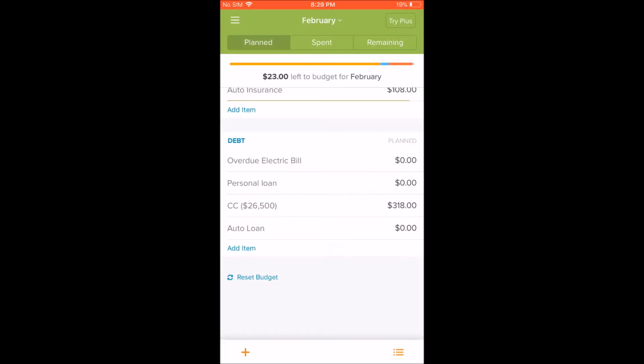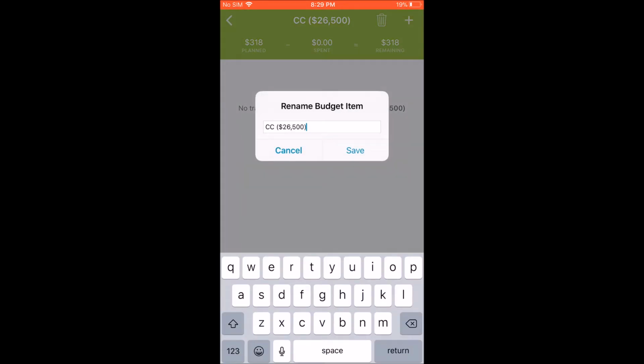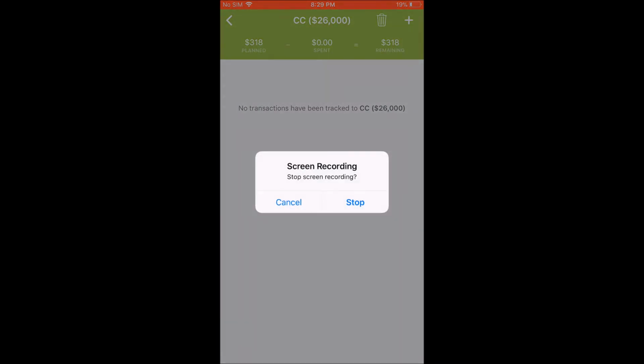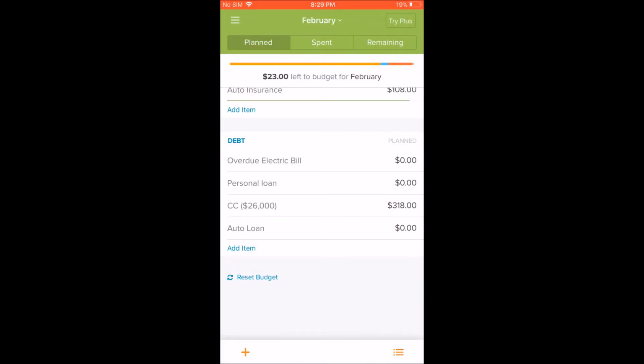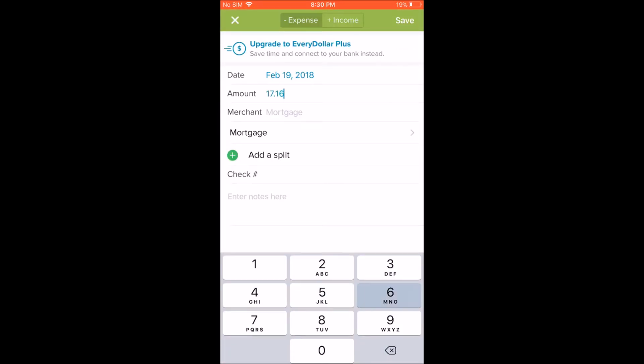I know it sounds crazy to go through this extra step of adding the balance, but I love it. For me, it's almost like a to-do list. It's something I can do each month. I can literally physically erase debt from the title, or unfortunately add it. And it's super easy. Just click on it, click into it, edit the title after you've created. Easy peasy.